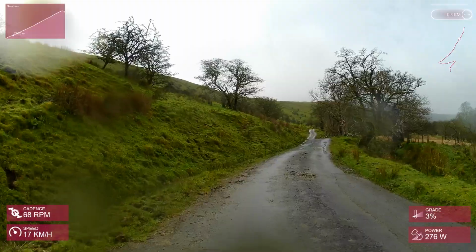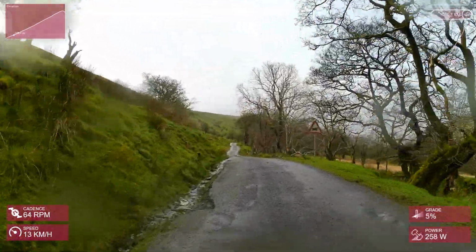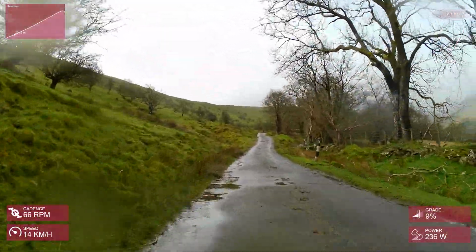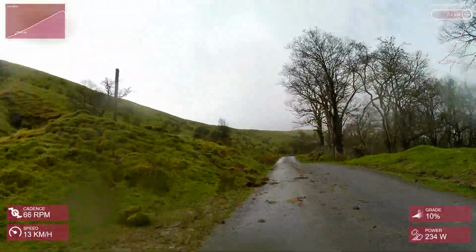The gradients are nice, the views are fantastic, and you're unlikely to encounter many vehicles, but it's strangely difficult to get into a rhythm. I think it's because this first section is so straight and it doesn't look as steep as it actually is. It's also really quite bumpy, so you're sort of fighting the tarmac the whole way up.